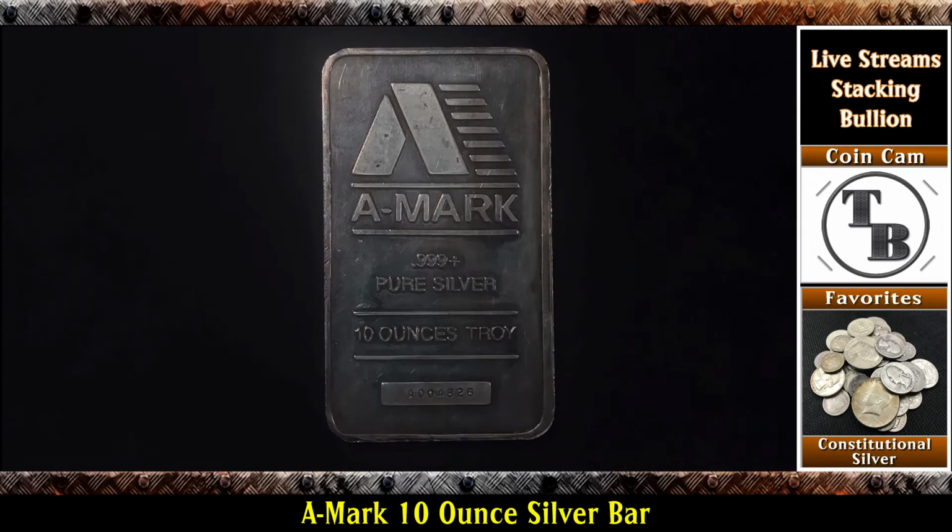As I mentioned in some previous videos, I'm not really a big bar fan, and I'm even not a bigger fan of 10-ounce bars, because I really like the 1 ounce. I just think that's a good size to have for trade, barter, selling, whatever. For a bar like this, you need someone to pay $320, or if you want to sell a round for $30 or $32, I think it's easier to find someone to buy a couple rounds than a big bar. But on the other hand, they're good for stacking, they're good for space in your safe, and they're nice to have, especially an old AMark bar is pretty cool to have.